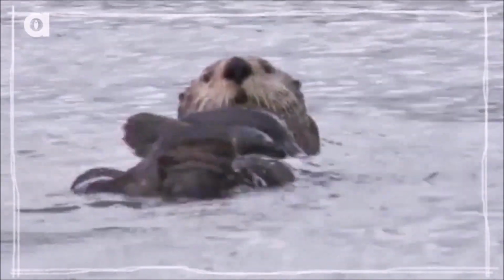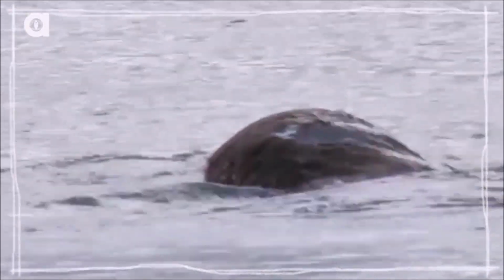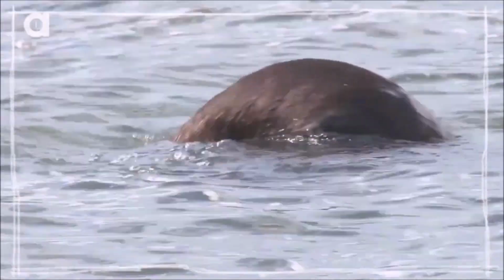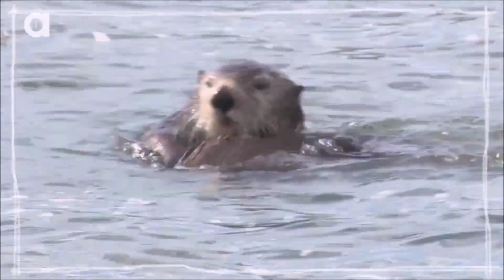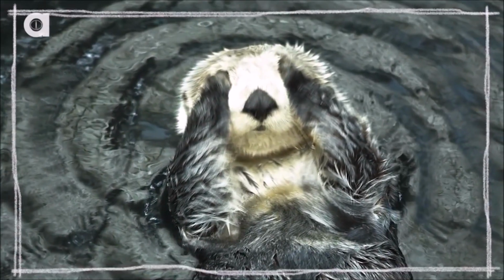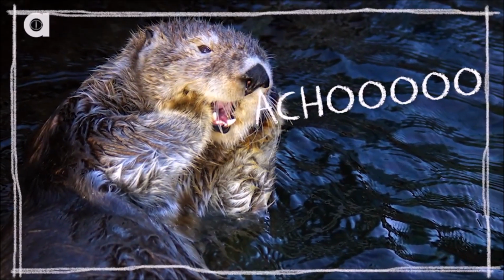Sea otters have webbed feet, and also they have water repellent fur to help keep them dry and toasty. And they also have eyes and ears that close under the water, because God forbid that they get water inside of their noses and then they have to sneeze it out.